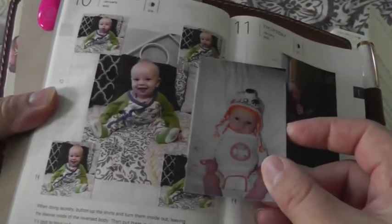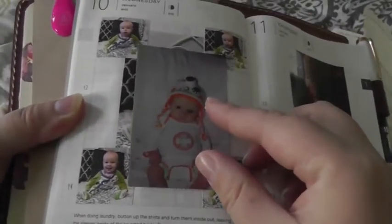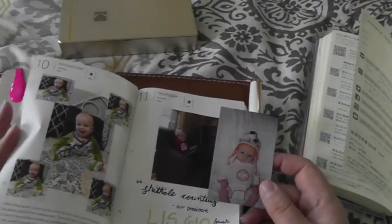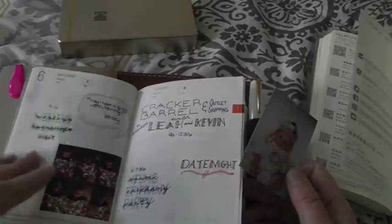Let me show just the comparison so you can see that it's definitely bigger. It's a bigger picture to begin with, but the quality is just so much better. The colors are more vivid. It still comes in the sticker paper, though. I think it might be slightly more expensive than the zinc paper, but it is absolutely worth it to me.